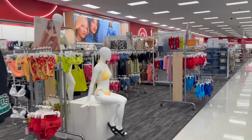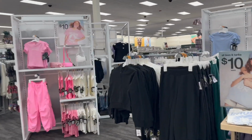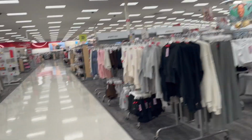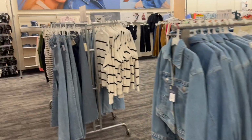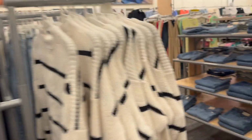Derby is where I was in this store, so that's why they sell them. But just a quick overview of the clothes. I'm not going to say I love Target clothes. I think they do some very cute bits in the teen section, which is what you just saw. And then this is heading over to the women's, just to give you an overview. They obviously do jeans, things like that, some basic summer dresses.